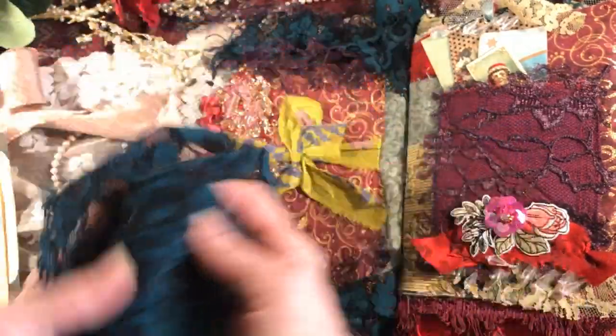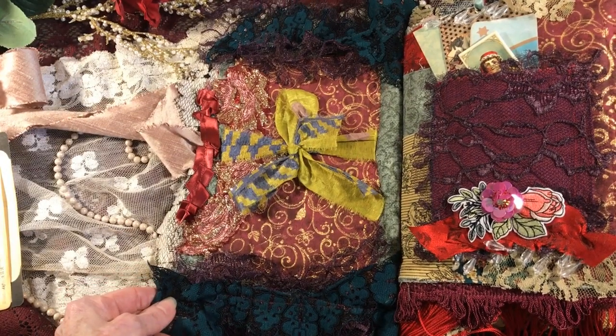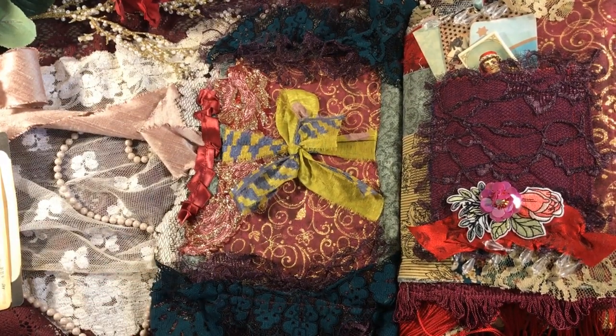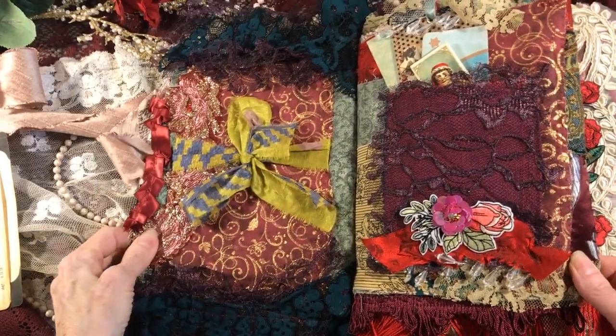So I've used that throughout the journal, and I thought that blue, it's not really a teal, but it is a vibrant, kind of a sapphire, and it goes so well.